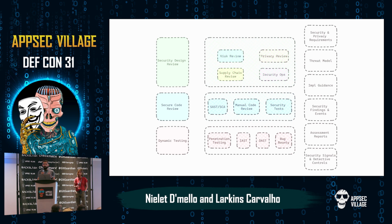Like we are having different design aspects from a privacy point of view, data handling. So they are the experts who can help us understand. So when we have that understanding, we come up with security and privacy requirements. As we are doing this process collaborating with the engineers, we come up with a threat model as well. Based on the threat model and based on the mitigations we have in place, we have implementation guidance. And to have implementation guidance, what do we need?